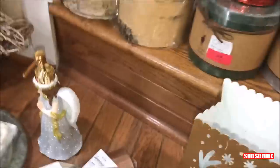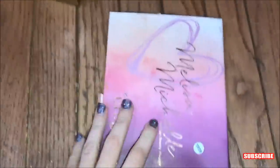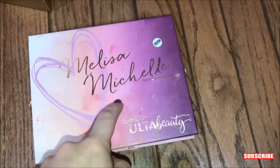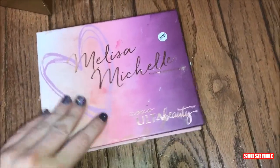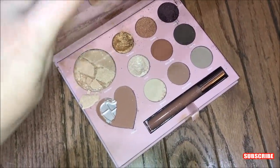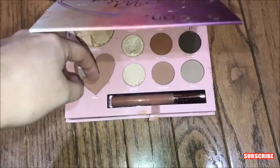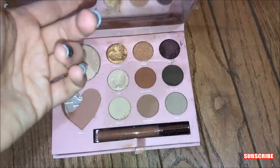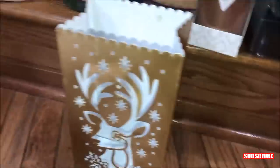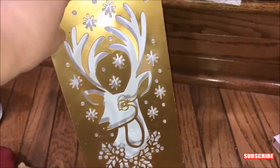And then moving on, let me move this candle back up here. We found one random thing from Ulta, and it's this makeup palette. It is a tester. That part broke, but I'm going to easily fix it. I'm just going to recrush it and then repress it in shape. And I think I might do the same with that one. But it's got the whole kit in it. It's really nice.